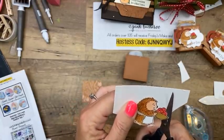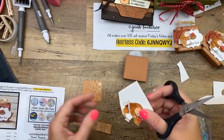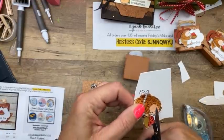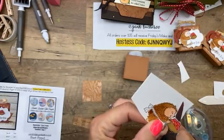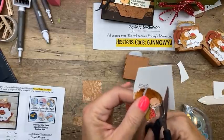So I just cut off the weird holly leaf. I'm not reading. Did you guys? Holly berries? Right, Dot. They can't be holly berries. Oh, but the hedgehog is small. So maybe they are holly berries? Because she's tiny.